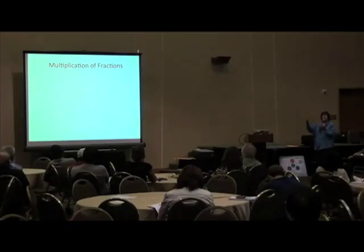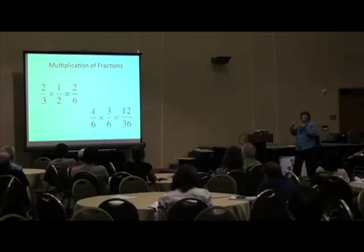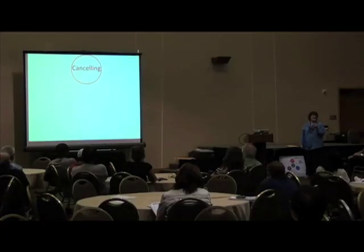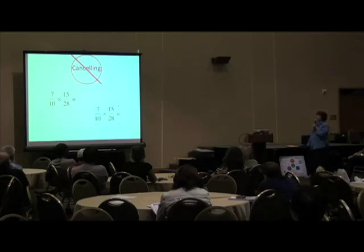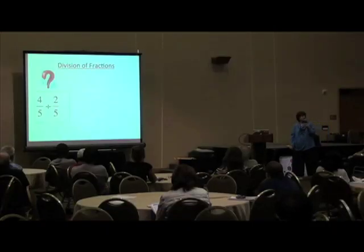Multiplication of fractions. So we've been through addition and subtraction where we have to find a common denominator, change to a common denominator, keep that denominator, and do the operation with the numerators. Multiplication is going to be entirely different. Now, we multiply numerators, multiply denominators, who knows what it means, but we just do it. And then we have the infamous canceling. I'm not sure quite what we're canceling, but that is a term I hear over and over again from kids. So when we're multiplying 7/10 times 15/28, we can just cross out a bunch of numbers and come up with easier numbers to multiply.